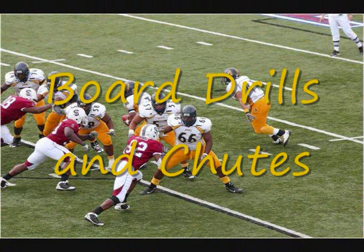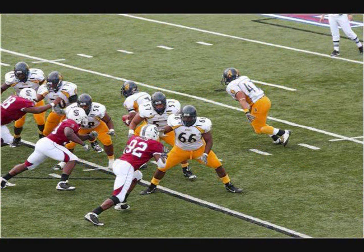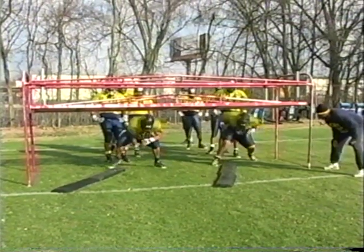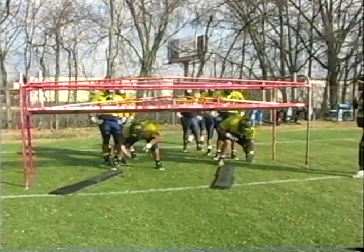All right, the next drill we do every day. This is another one of our EDDs, which is our shoots and bores. Right here we're working on zone steps.